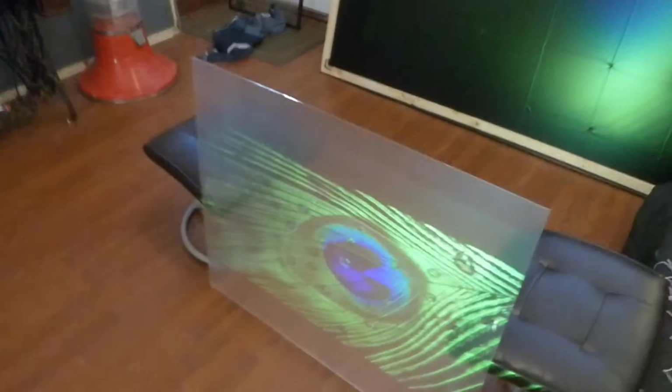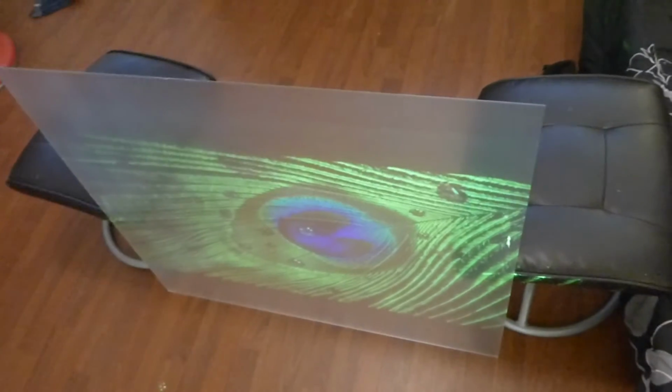And it has amazing angle gain. I can go from any angle, so I can stand right here and bring my camera from here to here, and it looks fantastic. Look at that.